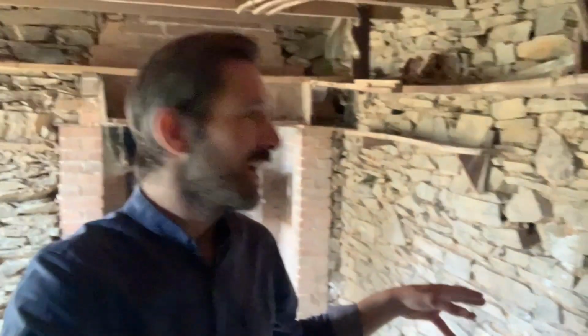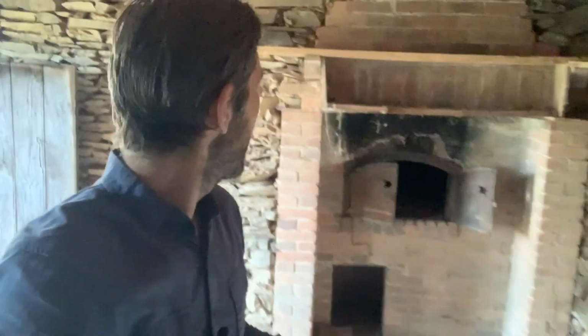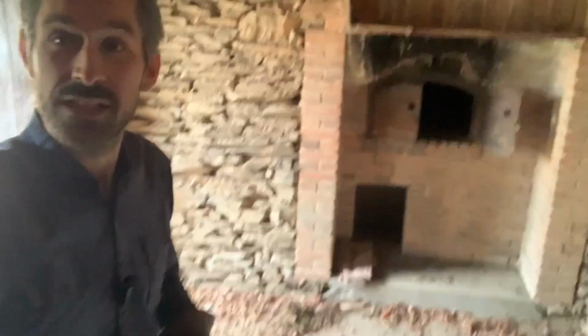I love the character. I love these stone walls. Again, you could repoint these and it would look absolutely gorgeous in here. It's a really nice, clean room that has so much potential. It has a solid concrete floor, which you can see there. So again, the possibilities of this little room are tenfold. Let's go and have a look a bit more outside.